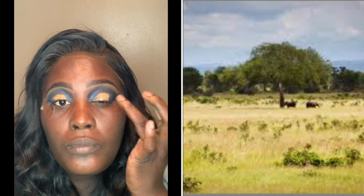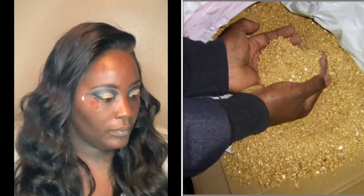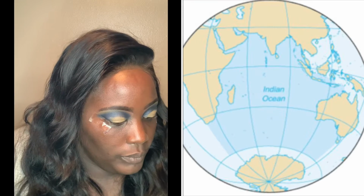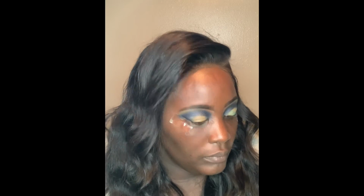What inspired this look is the Tanzanian flag. The precise meaning of the colors is green symbolizes the rich natural resources, meaning the land and vegetation. Black represents the people. The yellow represents the mineral wealth of Tanzania, and blue symbolizes the Indian Ocean as well as Tanzania's rivers and lakes.